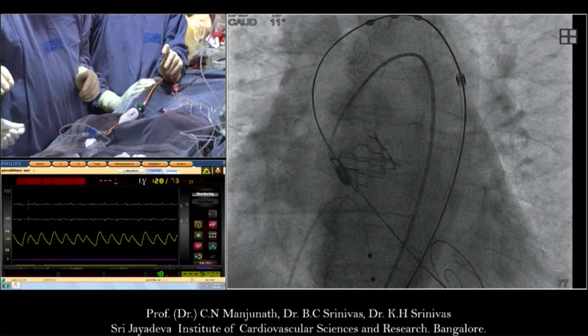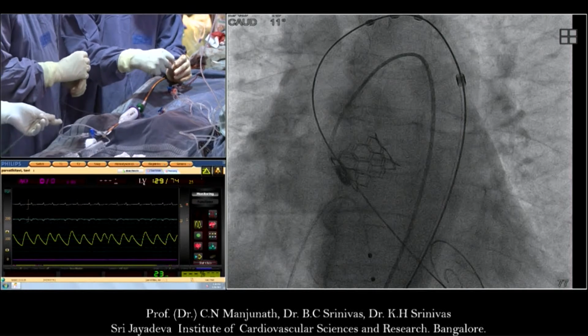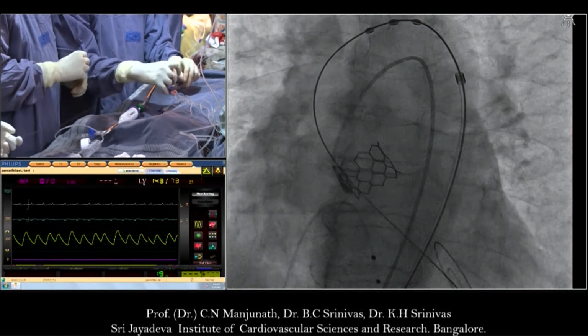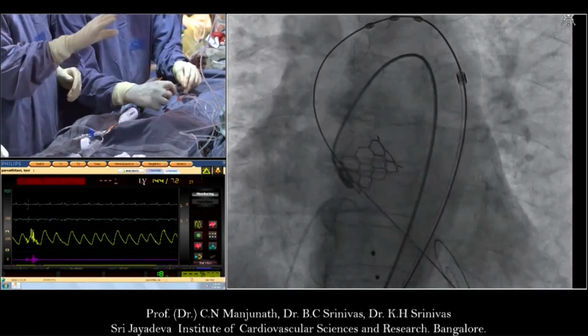Great demonstration, sir. I think the heart rate has also picked up now, no? Initially you were worried about a little bradycardia. Yeah, heart rate is normal now. I think a word about the pacemaker, right?